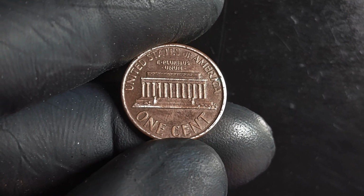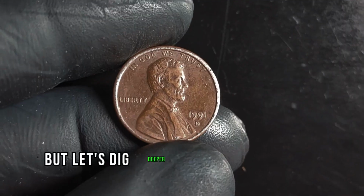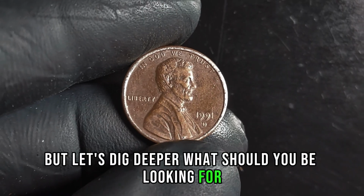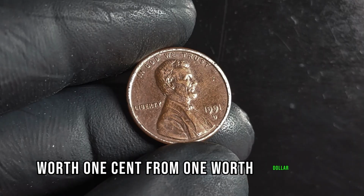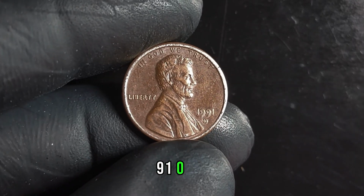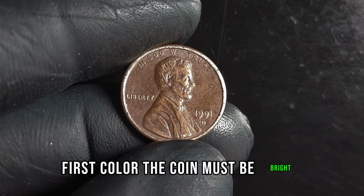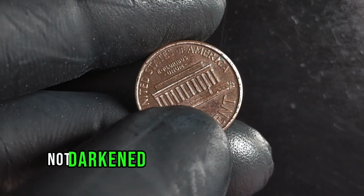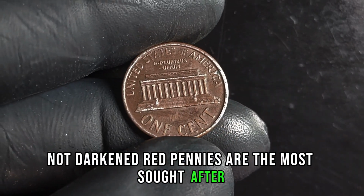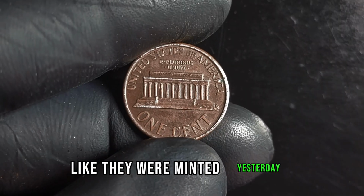Now ask yourself, when was the last time you really looked at your change? But let's dig deeper. What should you be looking for? What separates a 1991 D penny worth 1 cent from one worth $691,000? First, color. The coin must be bright, original, red. Not brown, not darkened. Red pennies are the most sought after because they've retained their original luster, like they were minted yesterday.